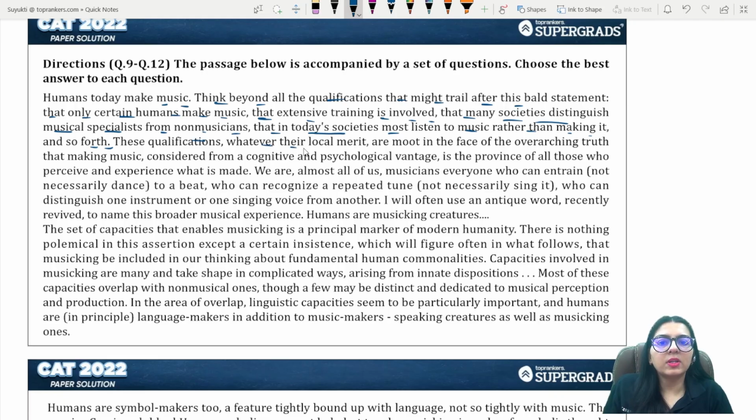These qualifications, whatever their local merit, are moot in the face of the overarching truth that making music, considered from a cognitive and psychological vantage, is the province of all those who perceive and experience what is made. So they go about by saying that these qualifications, whatever their local merit, so whatever nice thing comes along with it, are moot, are debatable, in the face of this overarching truth that making music is a very important thing, the province of all those who perceive and experience what is made. So it can only be made by the kind of people who experience this entire journey. We are, almost all of us, musicians.